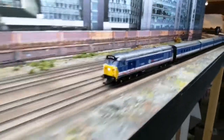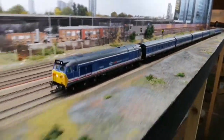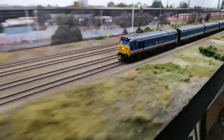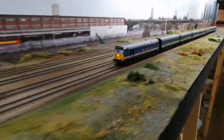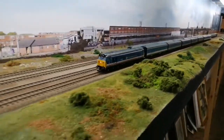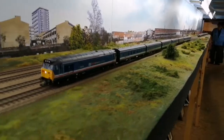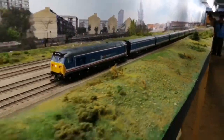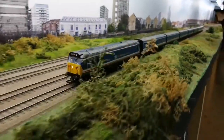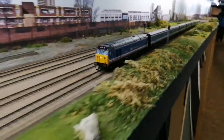Well, to say I'm in Western Region heaven is an understatement, because this really is the most extraordinary layout that I've ever seen. Being able to run full-length trains on a representation of Reading as it was many years ago, before the wires went up and the station was butchered, it's just phenomenal.